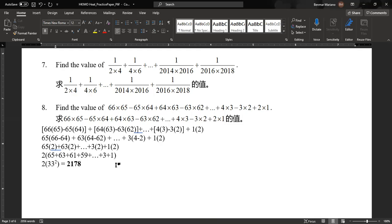Wait, why is 33 squared again? There are 33 odd numbers from 1 to 65, correct? Now, why is it squared? That is the formula if we want to get the sum of the odd numbers.